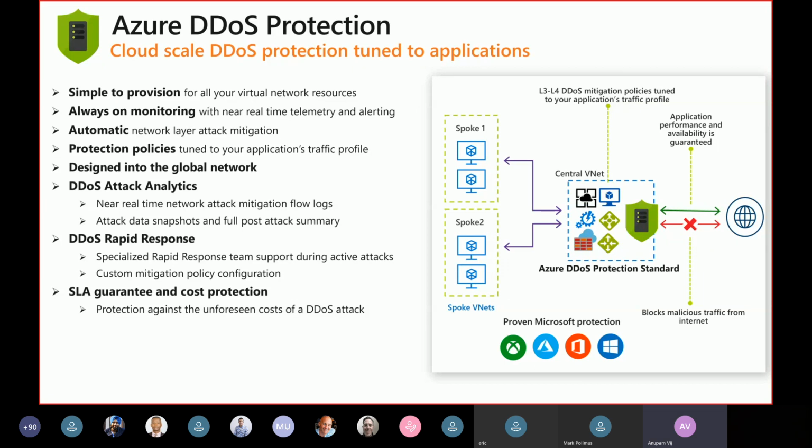Most of the times, in fact, the majority of the times, as we are mitigating the attack, we'll take care of the mitigation in the backend, and there's no need for you to reach out to Microsoft for support. But there are always corner case scenarios where you need some custom mitigation policies to be put in place. And towards that, we provide with the DDoS standard service rapid response support, such that if you're under attack, you reach out to us within 15 minutes. Our engineering team will make sure that we are working with you to understand your custom requirements and putting in place the custom mitigation, thereby maintaining the availability and the performance of your application. We provide the SLA guarantee with the service, and we also provide the cost protection such that you don't have to worry about the unforeseen cost of DDoS attack in your environment.